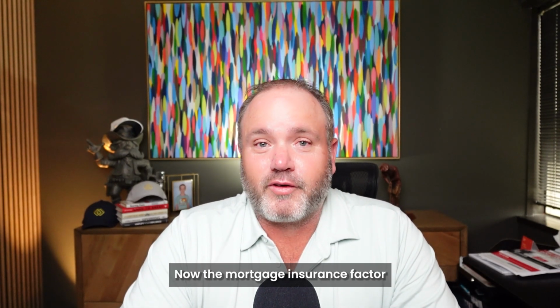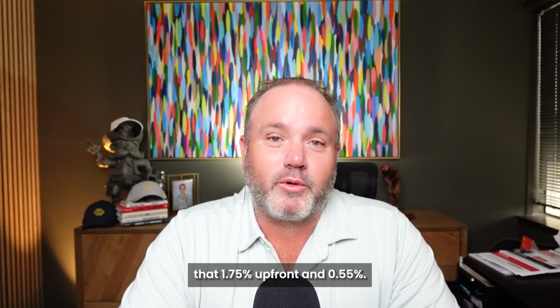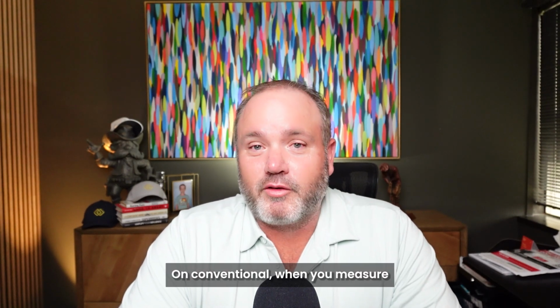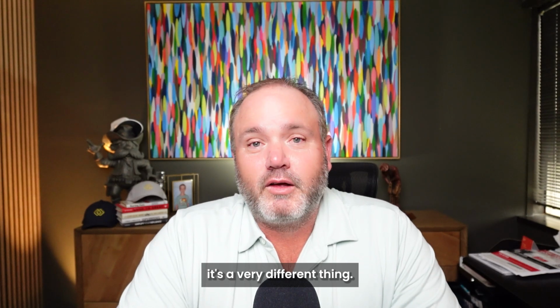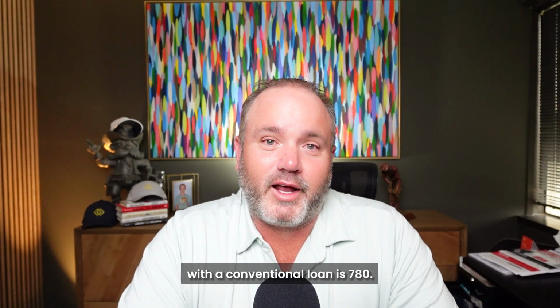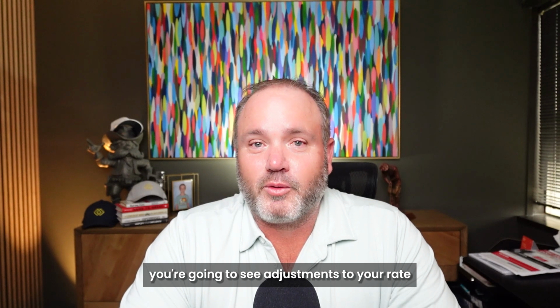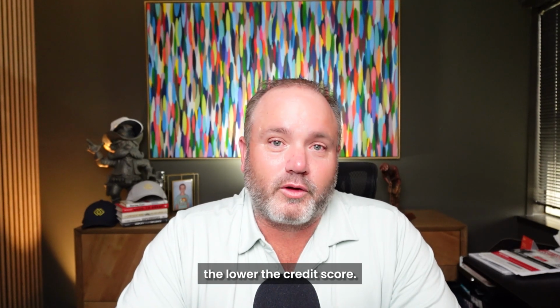Now, the mortgage insurance factor never changes with FHA. So you're always going to pay that 1.75% upfront and 0.55% every single month. On conventional, when you measure these two against each other, it's a very different thing. Conventional is extremely credit score driven. So the best interest rate with a conventional loan is 780. And then below that, every 20 points, you're going to see adjustments to your rate at 760, 740, 700, and on down. You're also going to see more expensive mortgage insurance the lower the credit score.